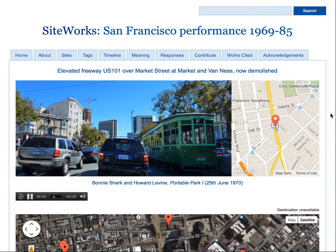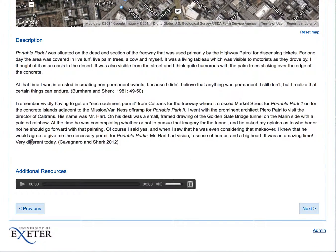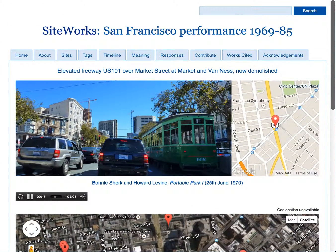It was also visible from the street, and I think quite humorous, with the palm trees sticking over the edge of the concrete. At that time, I was interested in creating non-permanent events, because I didn't believe that anything was permanent. For the next few minutes, we're going to be talking to Bonnie Shirk, who's an intermedia artist living and working in San Francisco.